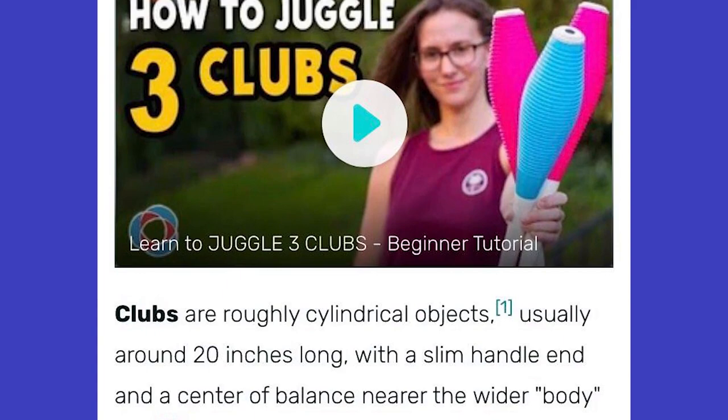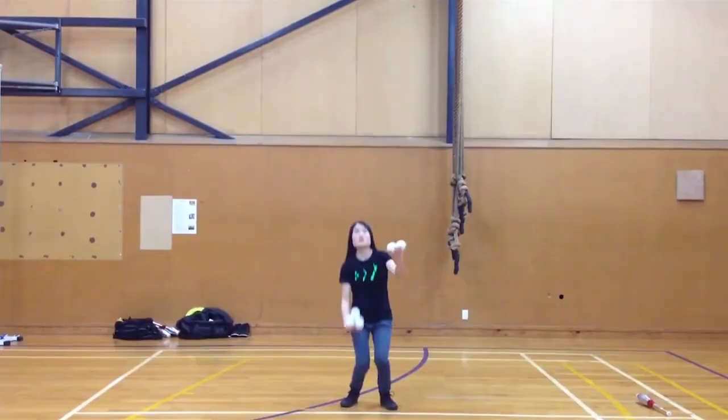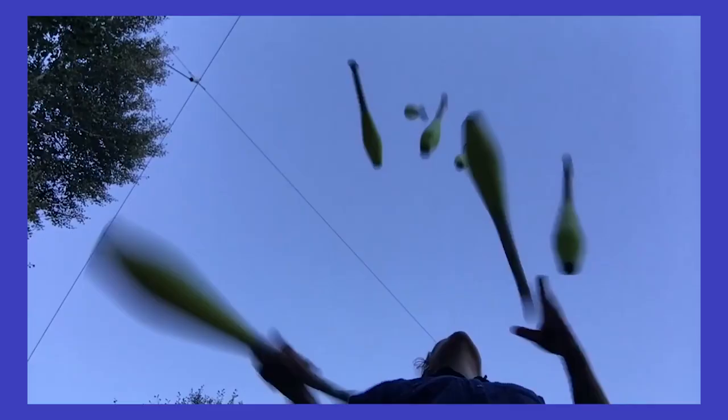Secondly, in juggling there is two types of successes. A flash, which is where each object is thrown and caught once, and a qualify, which is where each object is thrown and caught at least twice. For example, a 7-ball qualify would be 14 catches, whereas a 7-ball flash would be only 7 catches. With all that out of the way, let's jump right into it.